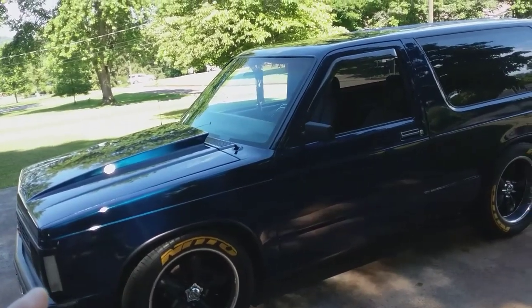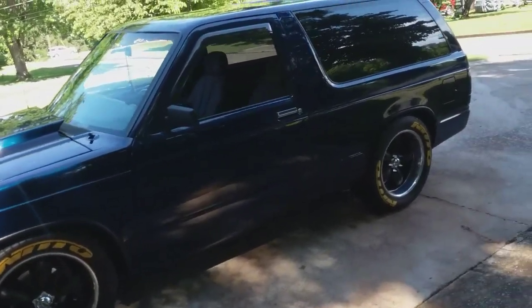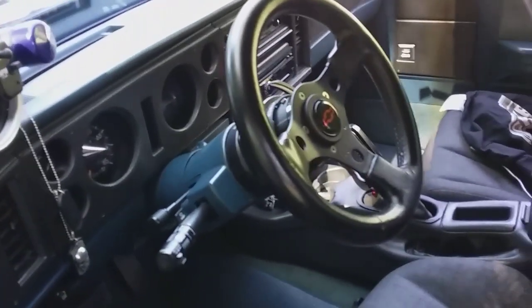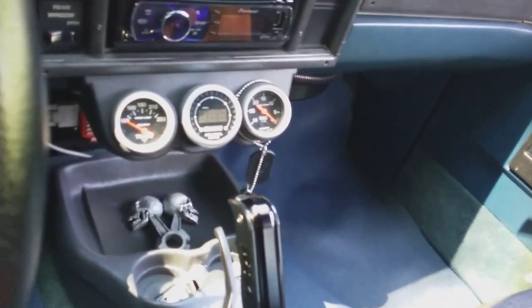It had a high output 305 in it out of a Camaro. And my buddy Jeff has wound up with this thing. Man, he's changed the seats. It's just a total transformation. Man, this thing's nice. Check this out. Check the gauges out. This is the first time I've seen this thing in a long time. I'll show you the back seat.